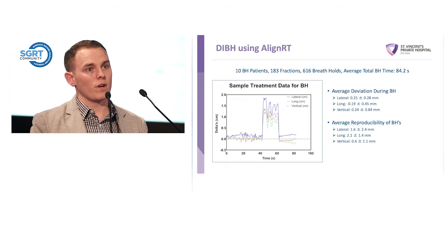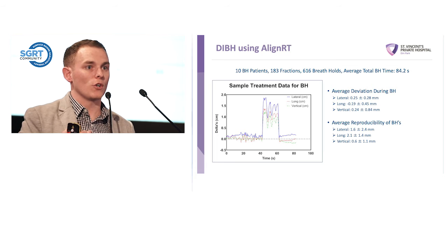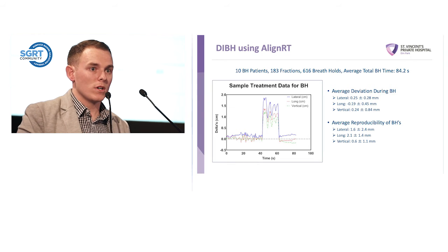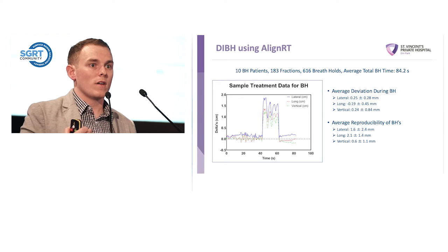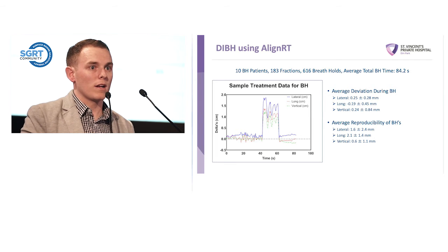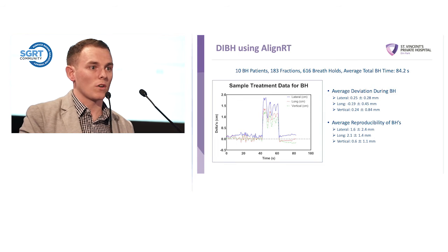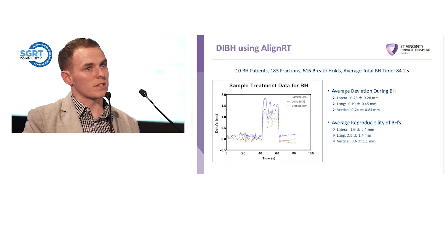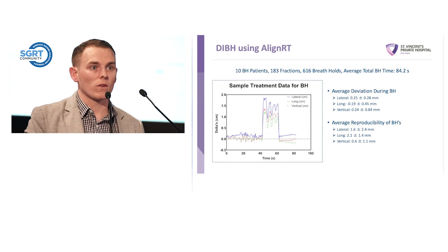This is just to show you some of the data that we recorded during beam on. The average deviation during breath hold is really, really small, and it gives you a sense of the stability and how the system can accurately track the patient's external contour during breath hold. We also wanted to look and see if the system could reproducibly set up the patient in breath hold on a day-to-day basis.